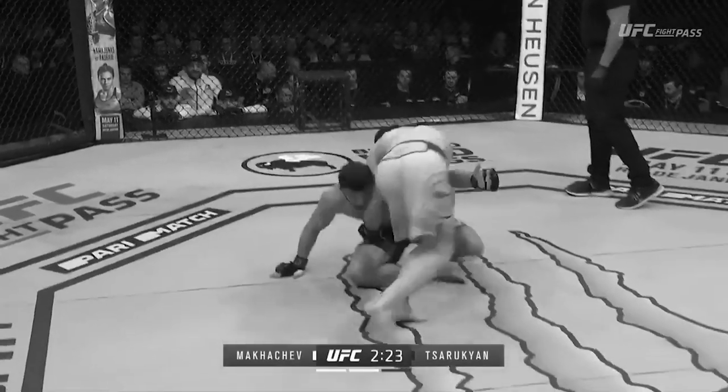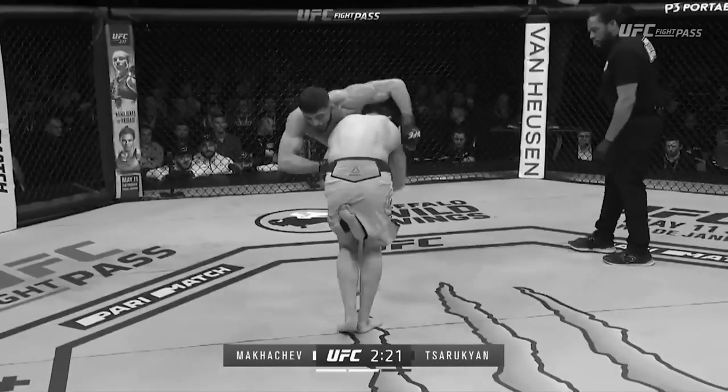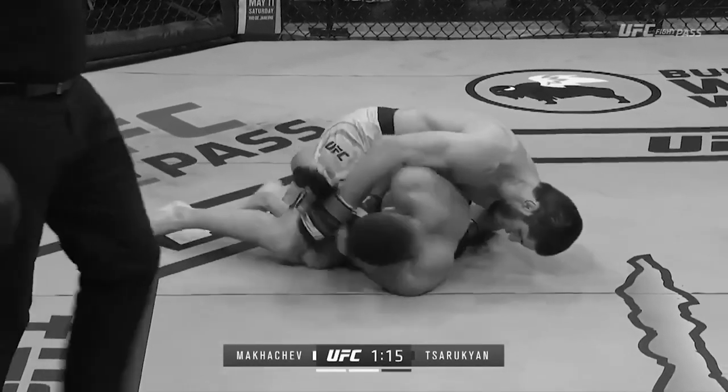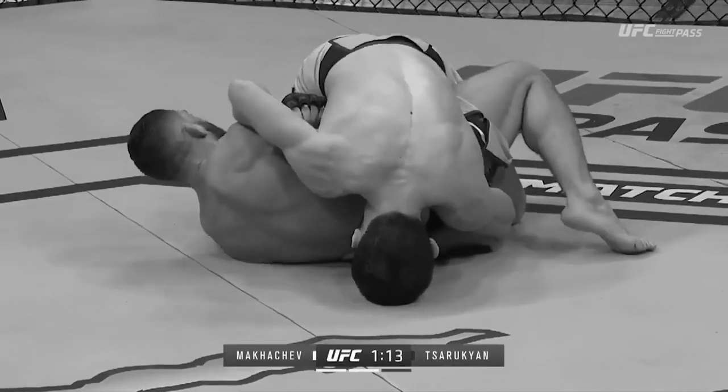Visually, this second round was a masterclass in scrambling by Arman, but it doesn't win him a round on the scorecard. It really only matters to analysts like us because it displays his incredible potential for the future.